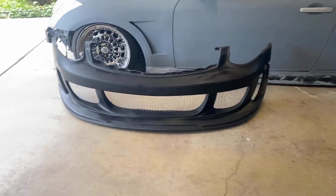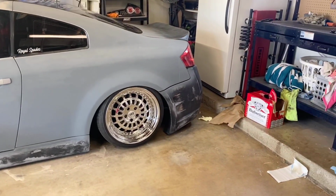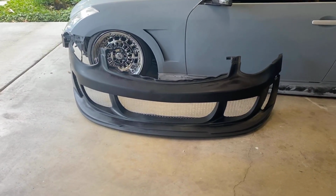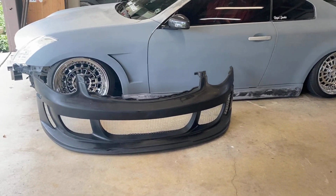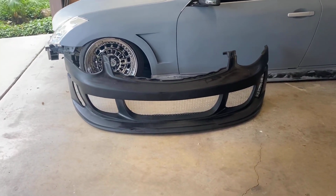Alright bros, we're back home, so we're just going to jump straight into it. Let me go ahead and show you the new bumper we got. You guys probably already saw it when we were loading it in, but let me go ahead and show you guys. There she is, boys. Ended up getting the GT3 front bumper to go with the GT3 rear bumper, and this is poly. This is the bumper that I originally wanted. The only reason why I didn't get it last time was because they didn't make it in poly yet. Only fiberglass, and I don't want a front bumper in fiberglass. But here she is, guys.